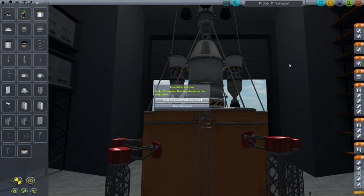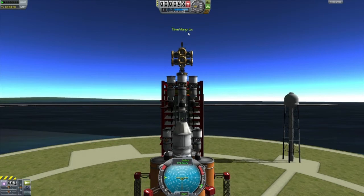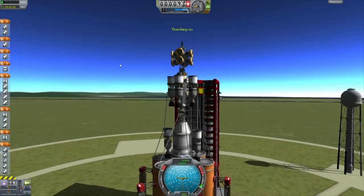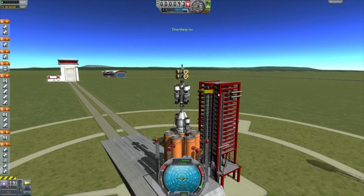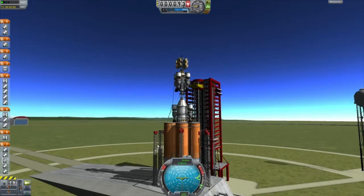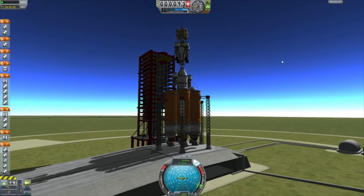But I think we should be good. I don't think I forgot anything. I'll show you guys the launch in stages. Obviously, I'm not going to show you the whole thing because it's nothing that impressive. But I will show you the one thing that I did last time that worked really well. Might not be the most efficient way to get an escape trajectory, but with all the delta V I have in this bottom stage, the first stage, I don't see why not.